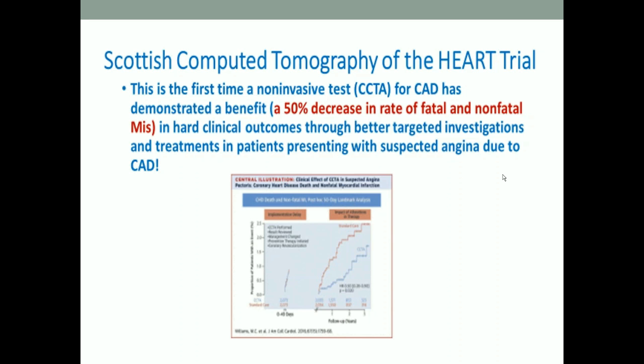which had a 40% false positive, 65% false negative. And so this is a home run. We want to announce this today as a home run. 50%, probably a grand slam. 50% decrease in the rate of fatal and non-fatal MIs.